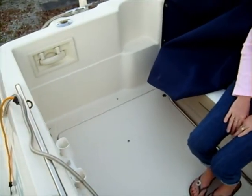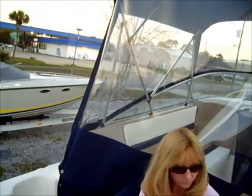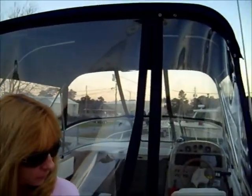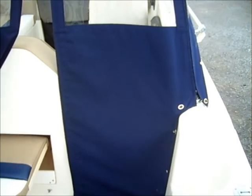Perfect. Also had the boat detailed. It's all looking nice and clean. And then the outside of the cabin. What are these holes for? Is it something used just to go in there? All right.